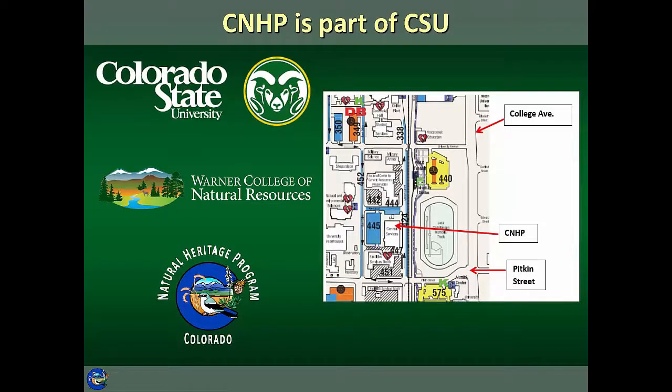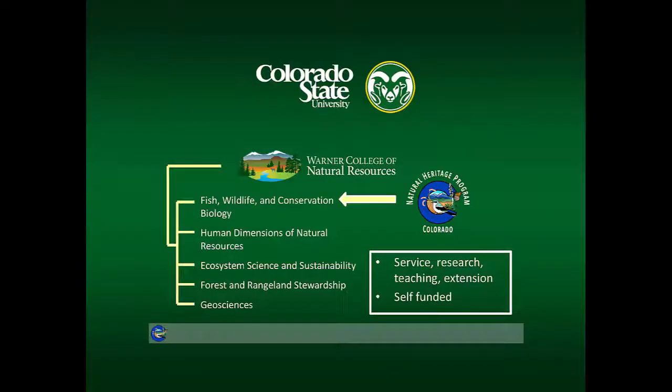So those of us that are here on campus are in the General Services Building, right here, just east of the running track at Pitkinnon College. And as, of course, we're here at CSU, and to get a sense for where we fit into the college, we're in the Warner College of Natural Resources, which has 5 departments, and we're in the Fish, Wildlife, and Conservation Biology department.